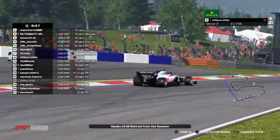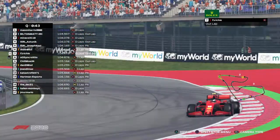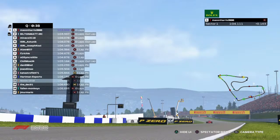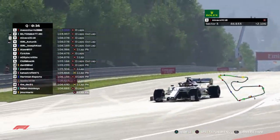I think Synchro is going to go out on another lap because he set the fastest sector 1 here, so very good from him. I think Mason Harris is back on track. Yeah, he's going to try for one last lap. I don't know if he's already on it. I hope he is.